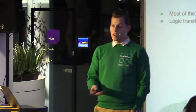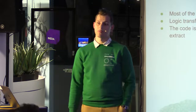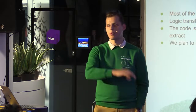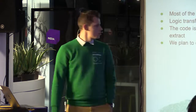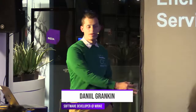And the logic is quite entangled, so it's very hard to just pull out the Wrike Lock and call it a day. And even if we could extract the lib, we don't really want it, because we want to decompose this module in the future anyway, when we take all the parts out of it. So the solution we came up with is encryption as a service. We want to encrypt the data and decrypt the data.